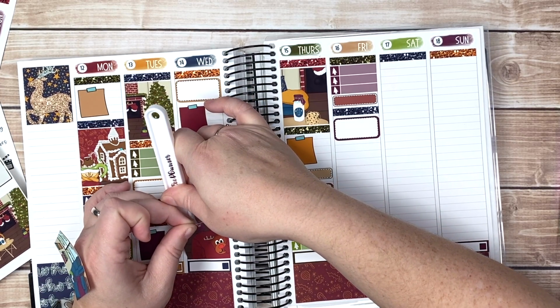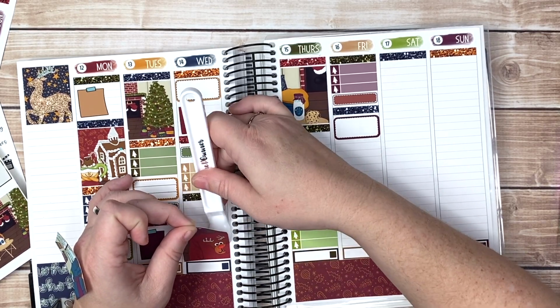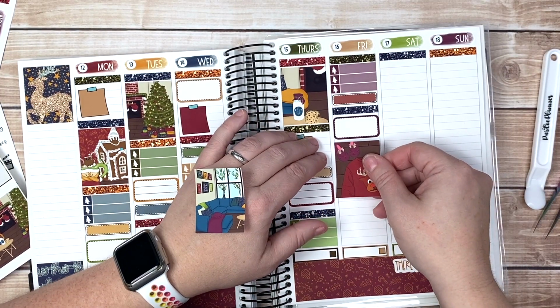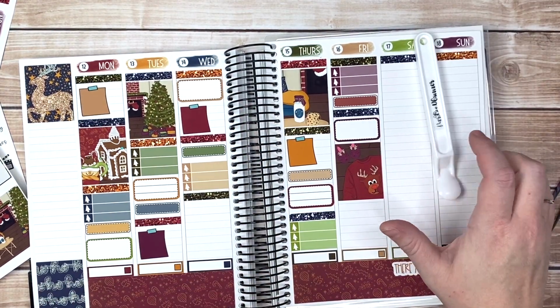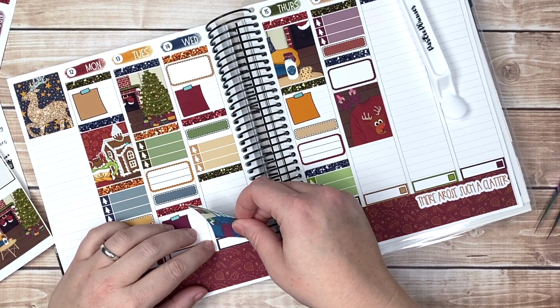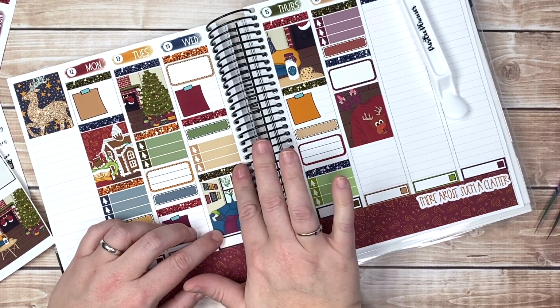I'm not a fan of undo. I don't use undo. I know a lot of people do, but I don't like to have to sit and wait for things to dry. I don't like how it feels wet. It just is not a fan of mine. So this sticker lifter from Purdy Planner works out super perfectly.